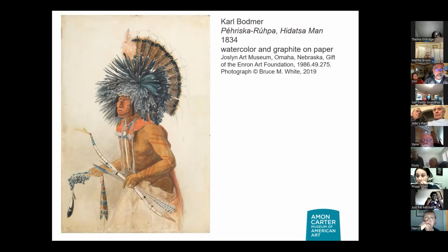So Peggy, you said you have a list of what kind of feathers are in his headdress? I don't have an extensive list, but these are raven's feathers. Raven's feathers. Yes. And then there are other little feathers that are coming off. You can see feathers here. These do look like turkey feathers, but it was not in the list that I have. Gotcha.